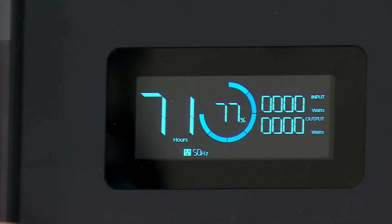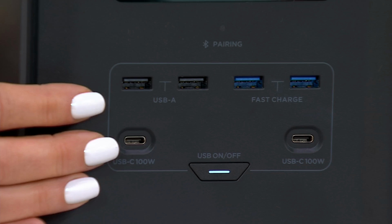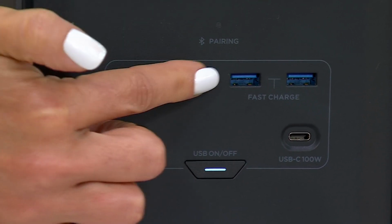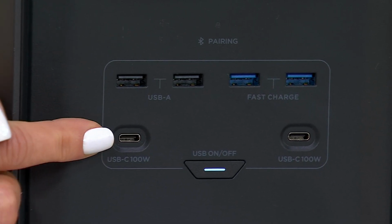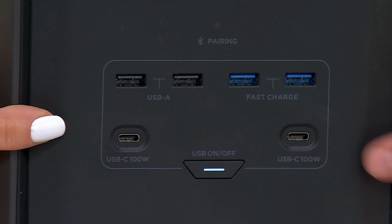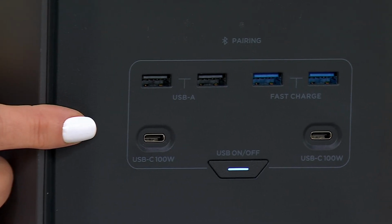Right underneath that, I have 6 USB ports coming included. So this is going to do all your small electronics, your phones, your tablets, your Bluetooth speakers. You've got 4 of your traditional USBs, 2 being fast charging, and then 2 of your newer Type-C connections. So that really fast new charger, we've got you hooked up with that as well. 100 watts, which means like your laptop, you can charge with this. No problem. Absolutely, the laptops are now coming with that Type-C connection.